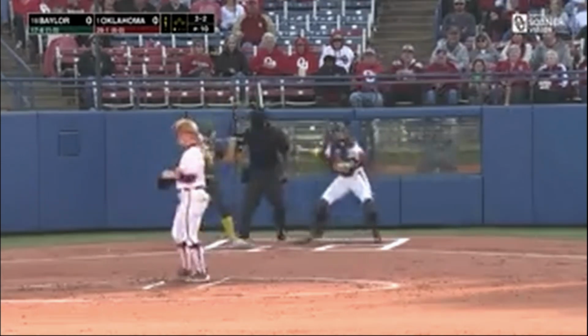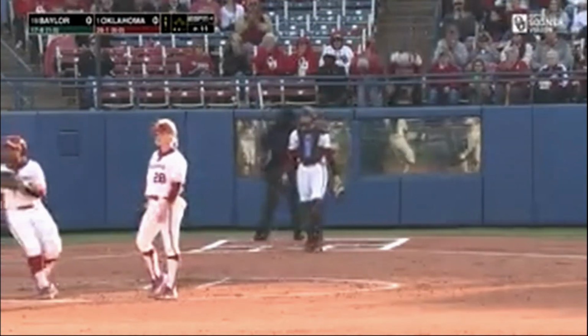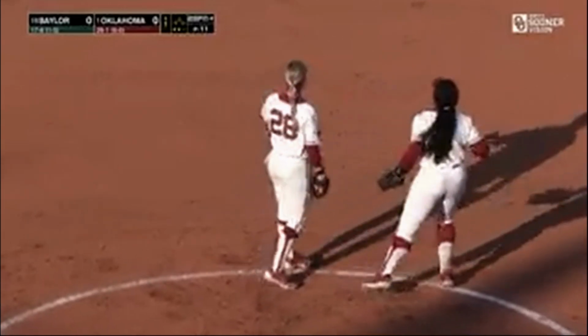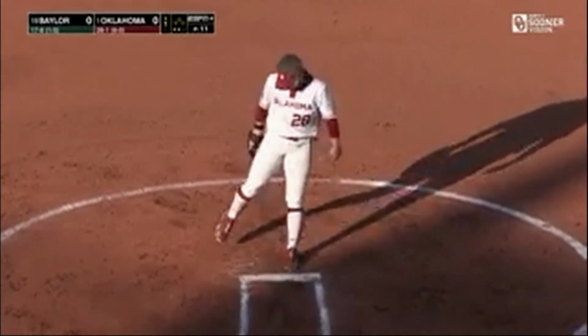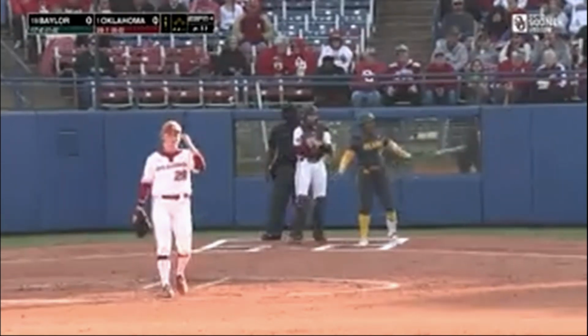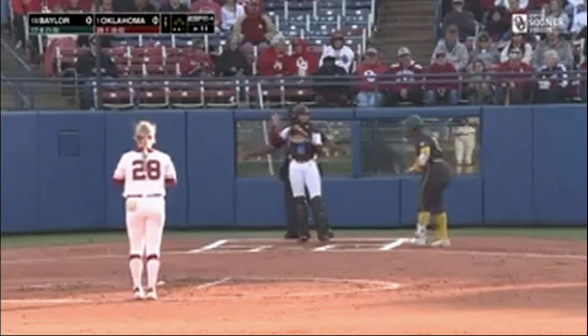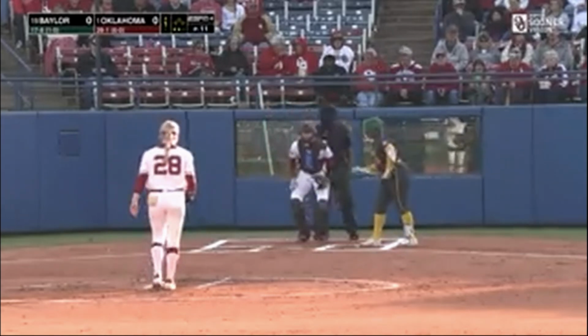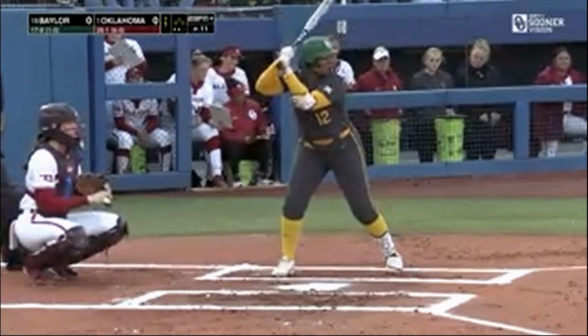Full count pitch again, froze her. Caught her looking. A curveball again, 2 away. That is exactly why Kelly Maxwell got the start tonight against the Bears. So many lefties in this lineup. It's such a great matchup for her, and we saw it right there, freezing Hott with a beautifully placed curveball at the knee. Great start so far in this ballgame for Kelly Maxwell.